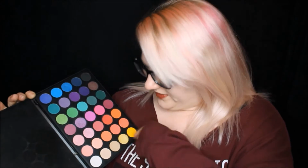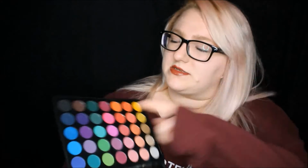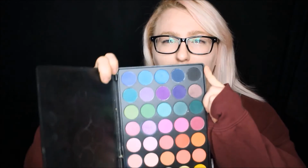There's quite a few shimmery shades in here, but a lot of the matte shades are super good for shading any body paints or anything like that if you do any of those. So I would definitely recommend it if you are looking for something pretty inexpensive. Other than the BH palettes, I don't own any, so I can't really say anything about them. Pretty solid palette. And this black is actually more of a dark charcoaly gray, so it's really good for shading pretty much anything.